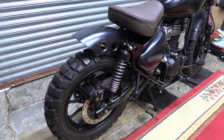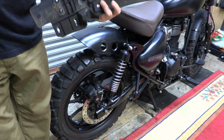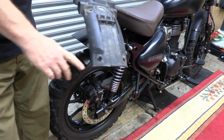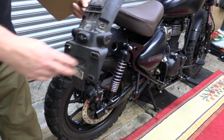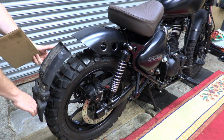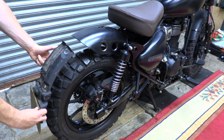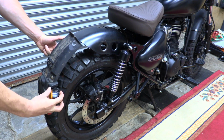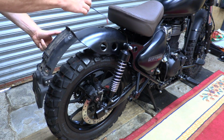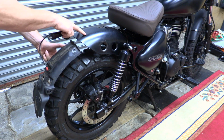Let's look at this. This is the original Meteor tail. It's something that often gets pulled off, and people fit a tail tidy. So that originally was down the back here. Can you see that? The number plate was down there, horizontal. The indicator stuck out of here. And the tail light was up, well, it was about up here. And of course this mudguard was around here. This is the original mudguard modified.